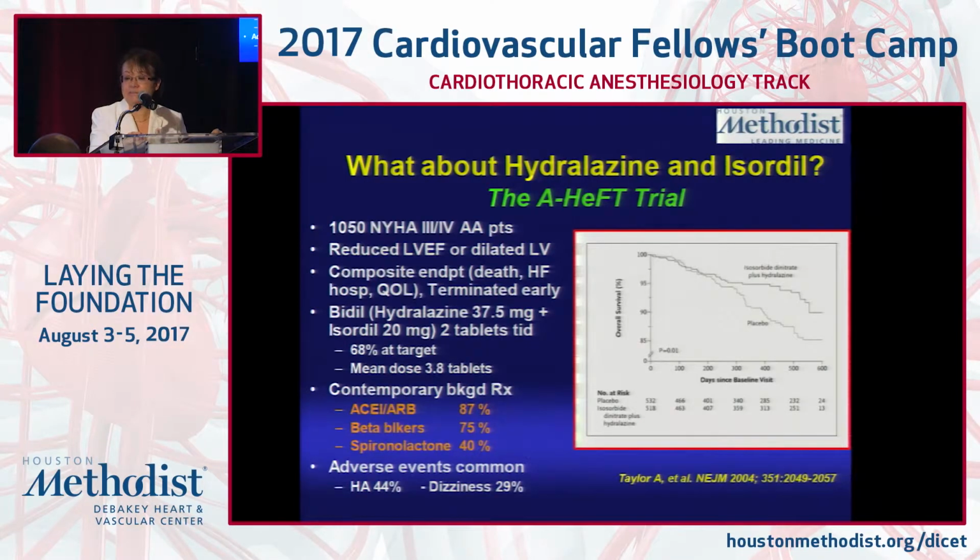So what about the hydralazine isosorbide dinitrate? The A-HeFT trial demonstrated that on top of, not replacing, but on top of the ACE and ARB, beta blockers, and spironolactone, utilizing hydralazine isosorbide dinitrate combination in the African American cohort has significantly improved outcomes. Now, having said this, it is not the easiest thing to take 3 times a day.